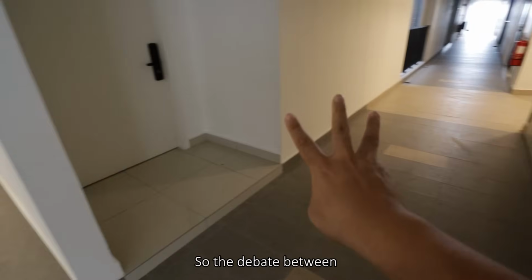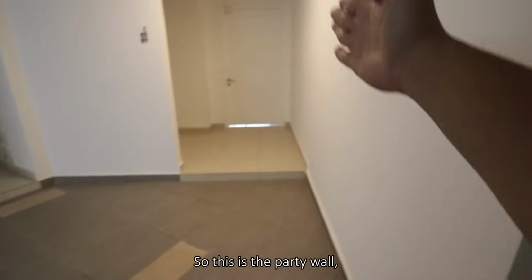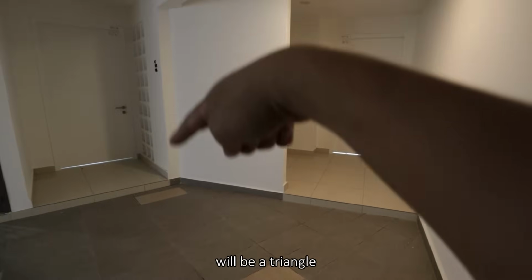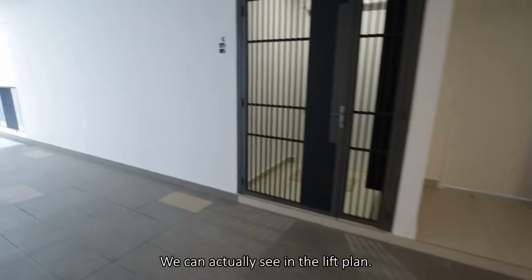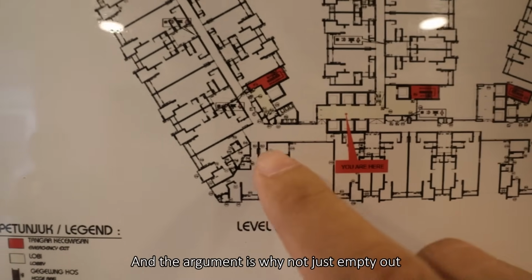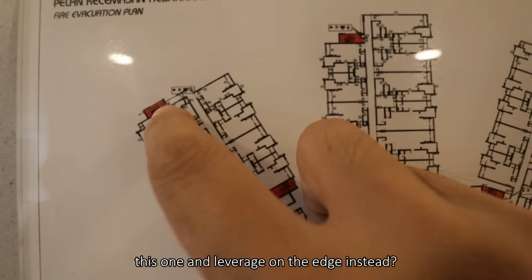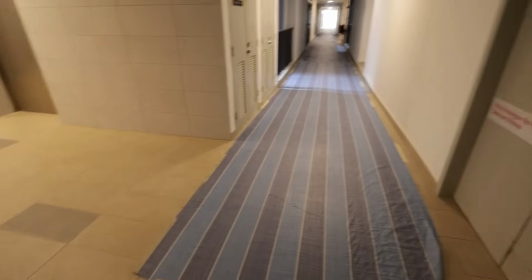So the debate about this layout, in the form of a fork, will be at this unit. So this is the party wall, this is the party wall. So imagine the boundary of the unit will be a triangle, which is very awkward. We can actually see it in the lift plan. So we have these awkward units here. And the argument is why not just empty out this one and leverage on the edge instead. So here you have more frontage.